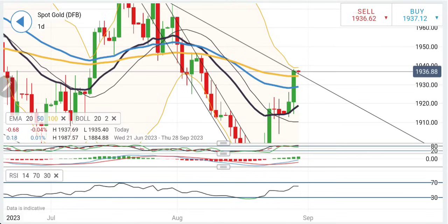We have to watch more carefully at around these levels. 46.5, 54 good resistance, 65 is stronger, and then possibly 82 levels. 82 levels I will say very strong resistance. Take your positions accordingly. Trade with a stop loss, trade with a trailing stop loss. Let's have a look at silver.